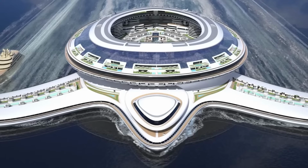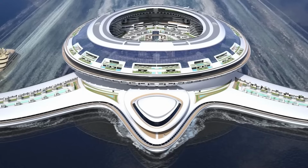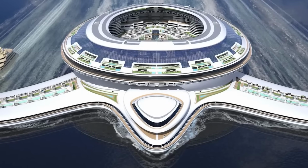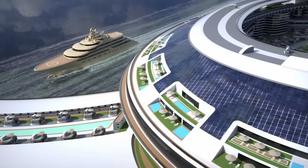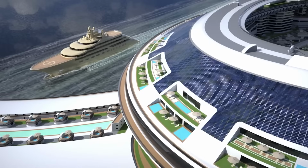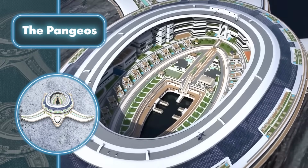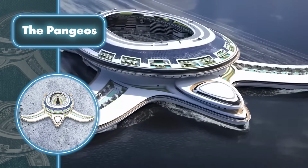Naturally, a vessel this big will require a powerful propulsion system, so Pangeos will be equipped with 9 massive modern electric motors. Each will be able to produce the equivalent of 16,800 horsepower, which will make the Turtle City cruise at about 5.75 miles per hour. And yes, it's one hell of an expensive project, but saving humanity is worth it.